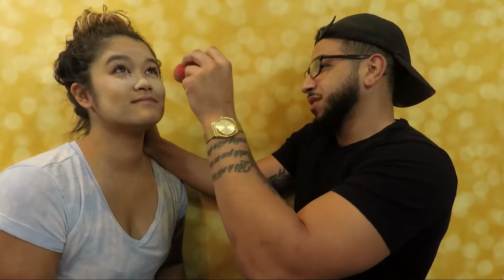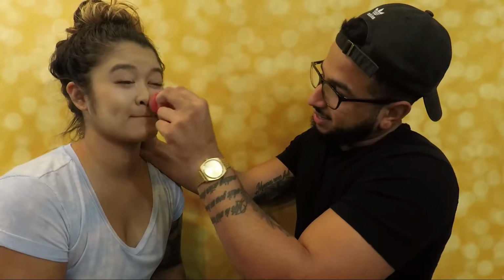What are you doing? See, this is why girls' makeup takes so long, because they don't understand that smearing would work a lot. No, smearing would smear the makeup. Careful for the eyeballs, you don't want to get it in the eye. This is actually very poisonous. Oh my gosh, this looks so good.